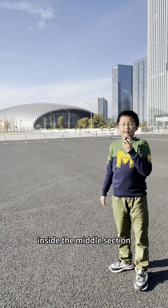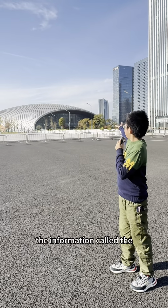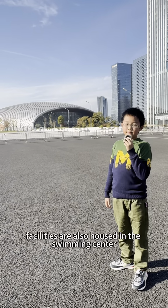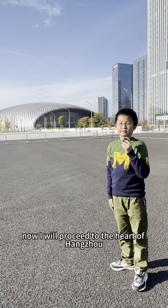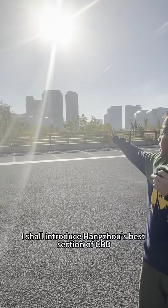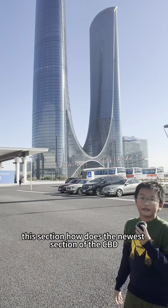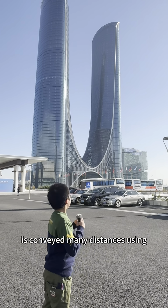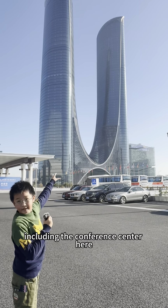Inside the middle section, there are many more retail shops for the spectators. The information counter and much of the more important facilities are also housed in the swimming center. Now, I will proceed to the heart of Hangzhou. But before I do so, I shall introduce Hangzhou's west section of CBD. This section houses the newer section of the CBD. This section contains many distinctive buildings, including the conference center here.